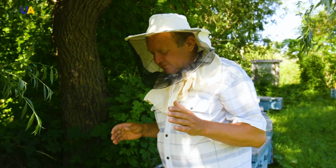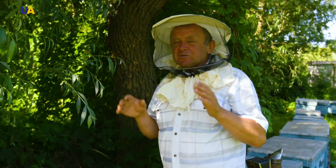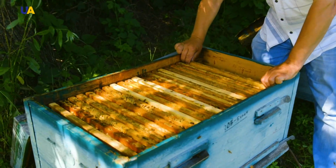The spring honey harvest from spring grass has only just ended. The bees have collected the most interesting May honey. Its value is in the fact that it was harvested from wild herbs.